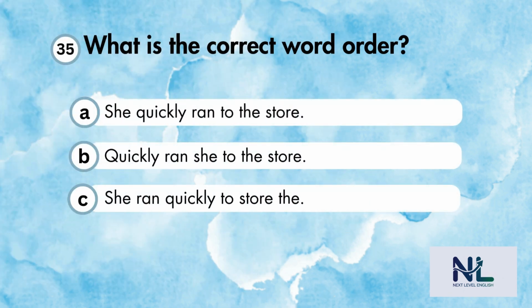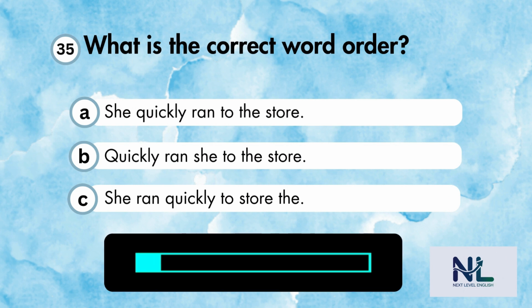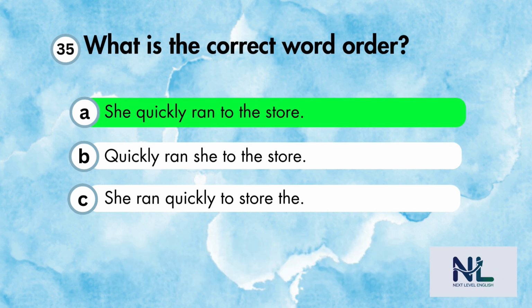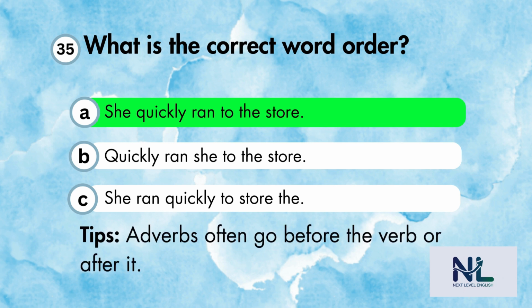35. What is the correct word order? She quickly ran to the store. Tips: adverbs often go before the verb or after it.